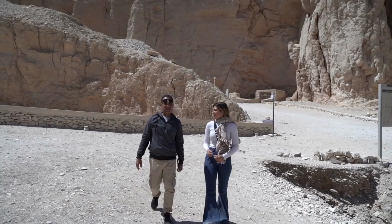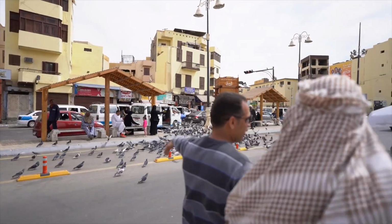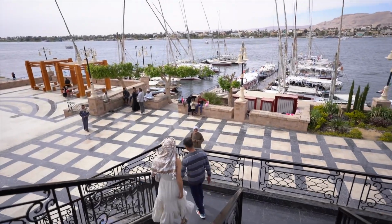I highly recommend getting a guide no matter where you are in Egypt. They're about $35. They're just gonna make sure the scam artists and the hagglers aren't bothering you all day at every single temple. They're also gonna teach you so much knowledge.